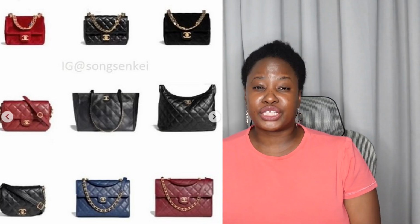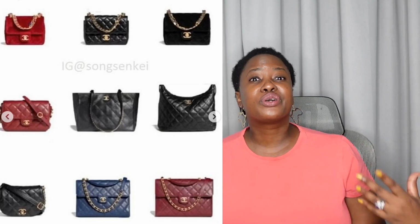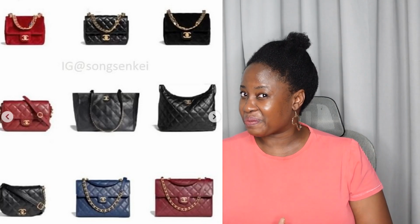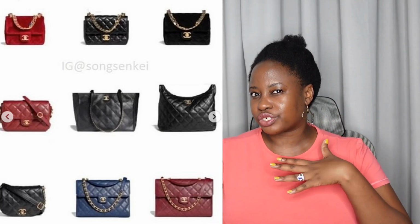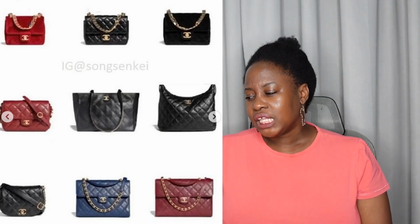I do not like vintage Chanel. I could care less, honestly. The only thing from that era that I like is the 24K gold hardware, but other than that, I don't really care. I know, very unpopular opinion. However, they know that you guys like it, so they've made these satchel briefcase bags. These are interesting.